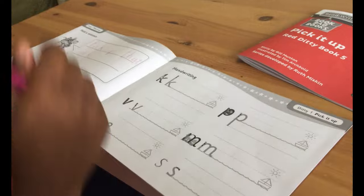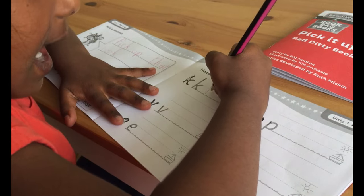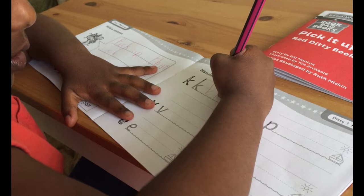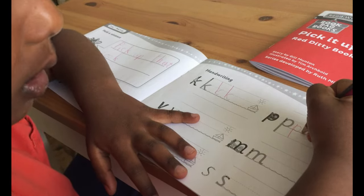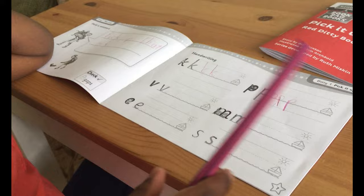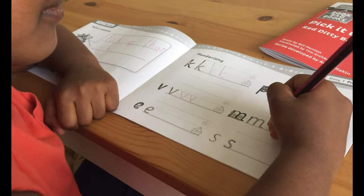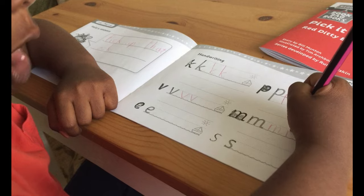Very good. Can you do the handwriting? Yes. Say the sound of the letter while you're writing. Kangaroo. Okay. Next. Kangaroo. Pirate. No. Strike it down, the second one. How to write p? First line, down, and down. Okay, then, vulture. Vulture. Okay. Mountain. Very good. It's a stretchy sound, right?